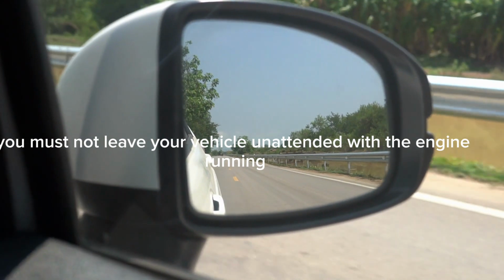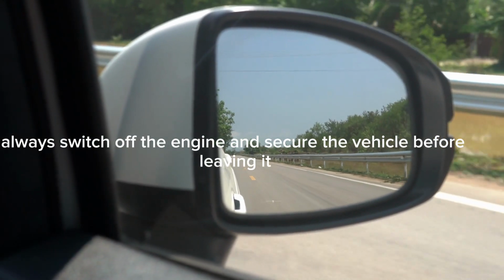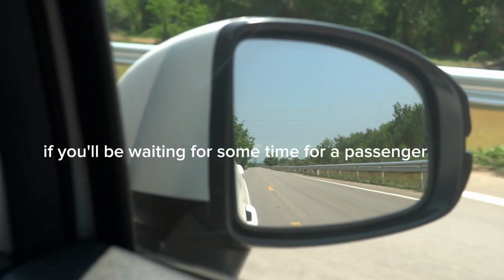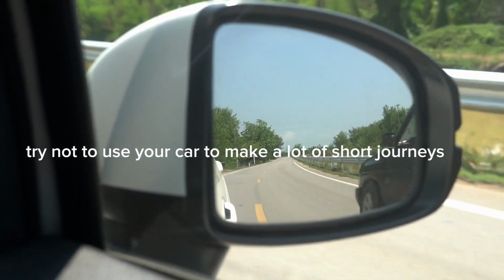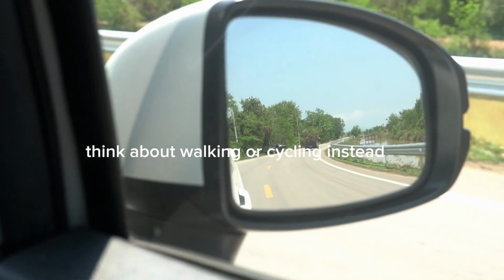You must not leave your vehicle unattended with the engine running. Always switch off the engine and secure the vehicle before leaving it. If you'll be waiting for some time for a passenger, switch off the engine while parked. Try not to use your car to make a lot of short journeys. Think about walking or cycling instead.